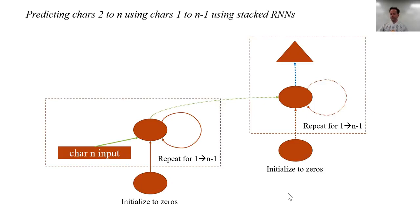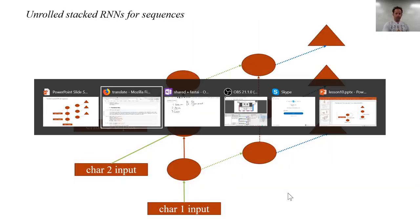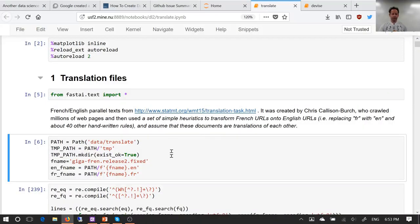So you want to make sure you can create a two-layer RNN. Okay, and this is what it looks like if you unroll it. So that's the goal, is to get to a point that we, first of all, have these X, Y pairs of sentences, and we're going to do French to English. So we're going to start by downloading this data set.